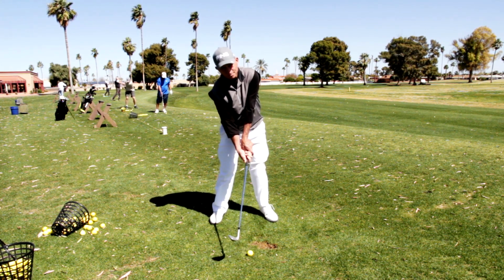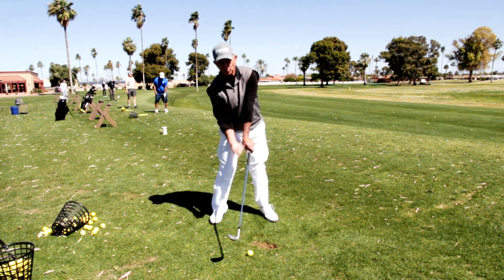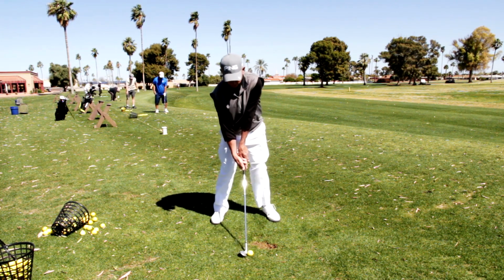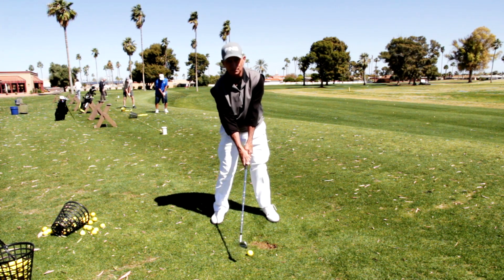Strong grip, like most, probably more than half of players use a grip that's too strong. You can see the back of their left hand pointing that way. The problem is their hand's going to be neutral at impact. The player looks down at the club, it looks square to them, but they don't realize this is where they really are, because that's where it's really going to be at impact.